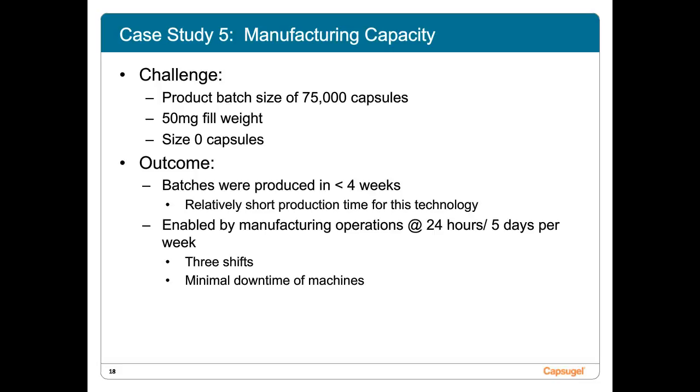The fill weight was 50 milligrams, which is fairly high in the range. Actually, it's about mid-range for the Xcelodose, but we use size 0 capsules. And we were able to produce these batches in 4 weeks. Now, again, Xcelliance has 6 Xcelodoses in operation here, so we dedicated 1 Xcelodose to this batch. Again, the batch was done in just under 4 weeks.